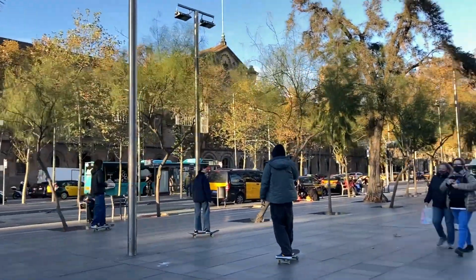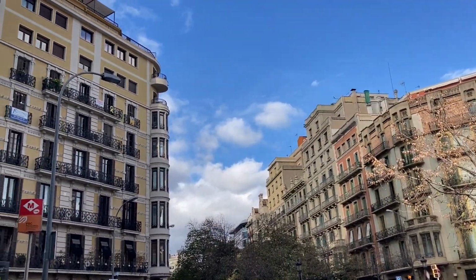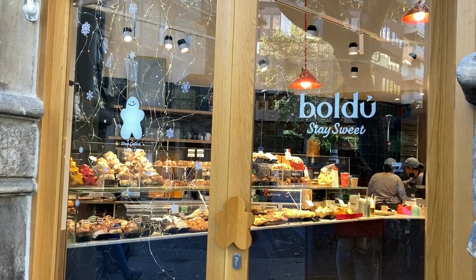It needs to be said that Barcelonians like their snacks super sweet, but also cute. So this is why you cannot leave without having tried the cutest little doughman.